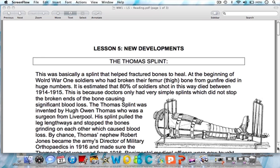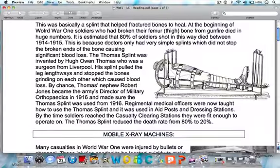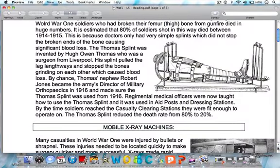causing significant blood loss. The Thomas splint was invented by Hugh Owen Thomas, who was a surgeon from Liverpool. His splint pulled the leg lengthways and stopped the bones grinding on each other, which caused new blood loss. By chance, Thomas's nephew, Robert Jones, became the Army's Director of Military Orthopaedics in 1916 and made sure that the Thomas splint was used. Regimental medical officers were now taught how to use the splint, and it was used in aid-post dressing stations. By the time soldiers reached the casualty clearing stations, they were fit enough to be operated on. The Thomas splint reduced the death rate from 80% to 20%.